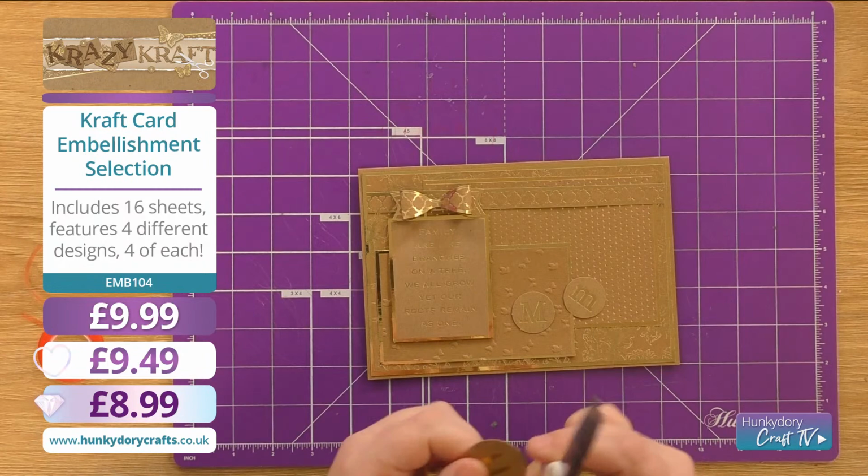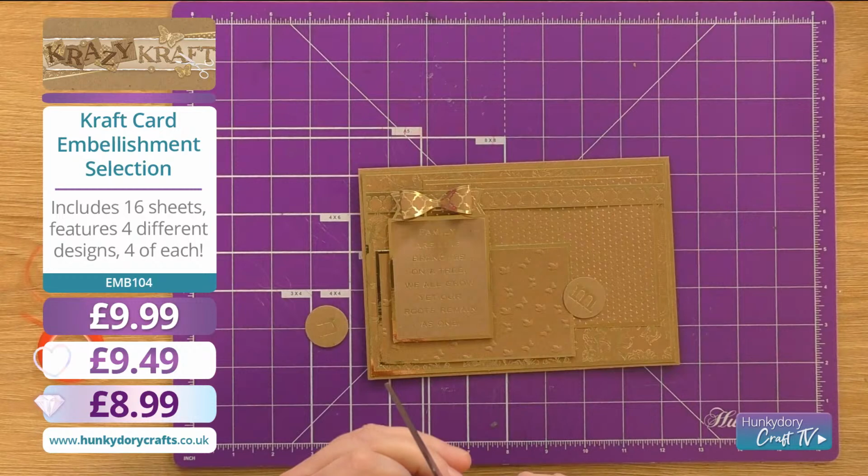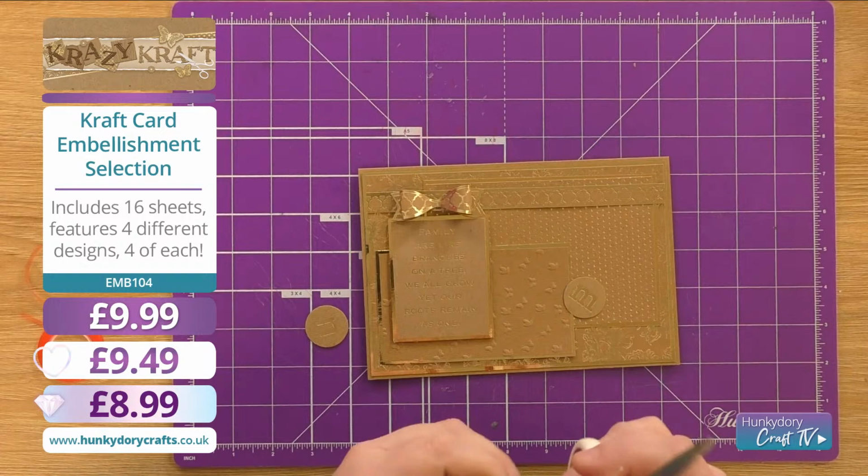So I'm just taking these little pips off here. Because it is a more fibrous-like substance, your pips are a little bit more noticeable, so that's why I just like to take them down with the scissors.